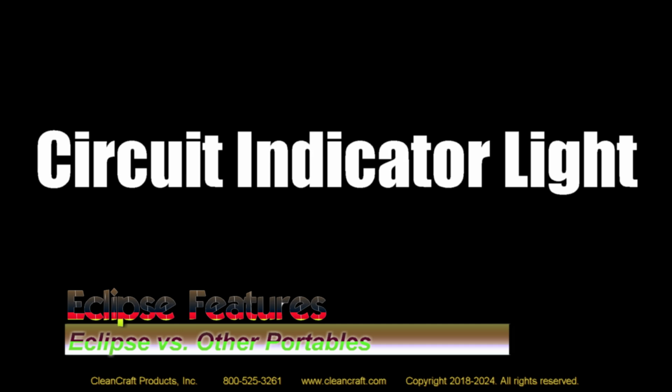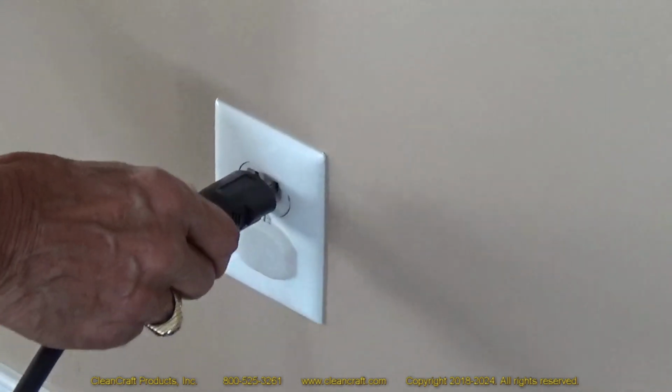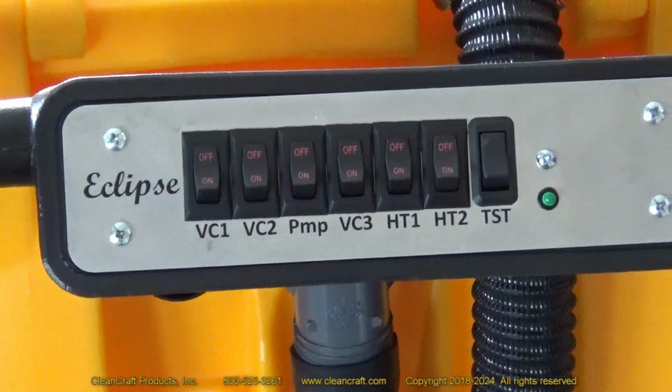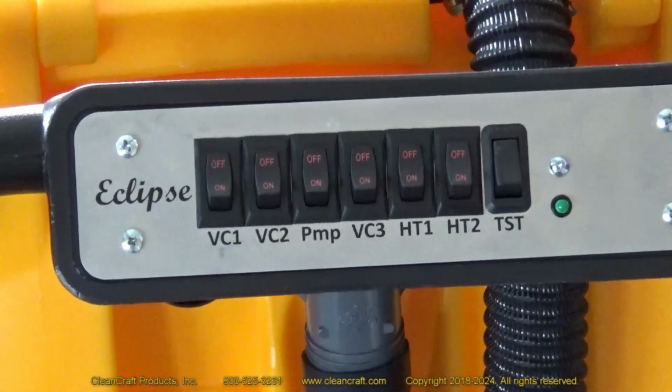Circuit indicator light. Because of its power, the Eclipse has 2 power cords. However, the Eclipse comes with smart circuitry that confirms that you are plugged into separate circuits. Simply push the circuit indicator light button and a light comes on to indicate you're good to go.